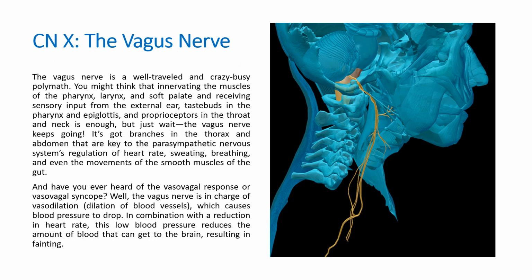We now move on to cranial nerve number 10, which is the vagus nerve. The vagus nerve is a well-traveled and crazy busy polymath. You might think that innervating the muscles of the pharynx, larynx, and soft palate and receiving sensory input from the external ear, taste buds in the pharynx and epiglottis, and proprioceptors in the throat and neck is enough. But wait, the vagus nerve just keeps on going.